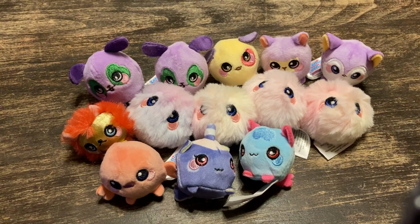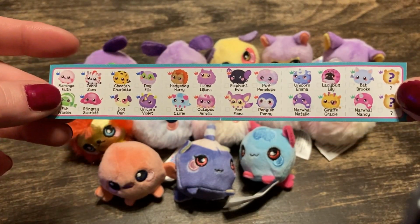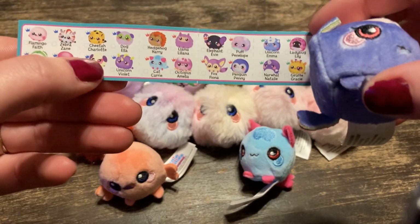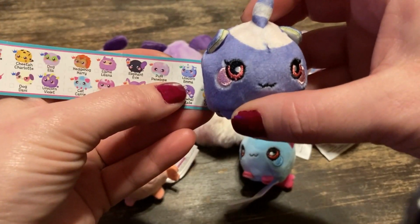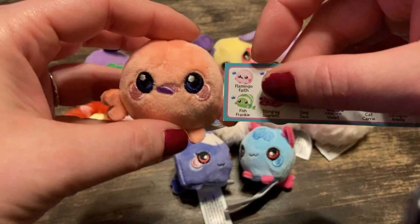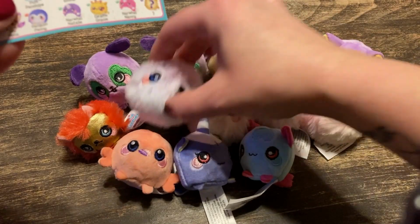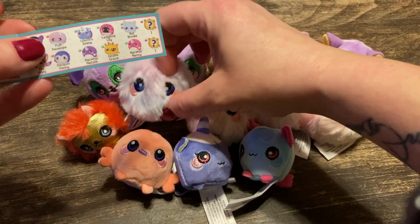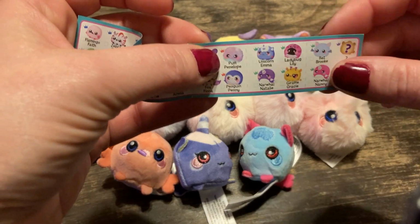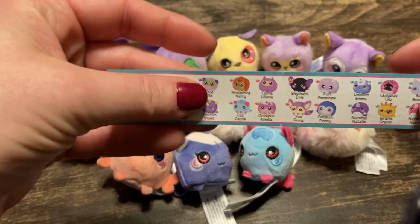Here's a look at all the ones that we got. And I forgot to say before, there are 24 to collect on here, including the two limited edition. I was thinking we got this one. This is actually Unicorn Emma, which is so cute. And this one right here is Flamingo Faith. The only thing I'm a little confused about is there's Puff Penelope, and this one matches in color, but these three are a different color, so I don't know if that's considered to be that one. I don't think it would be a limited edition though, because I notice they have ears and these do not.